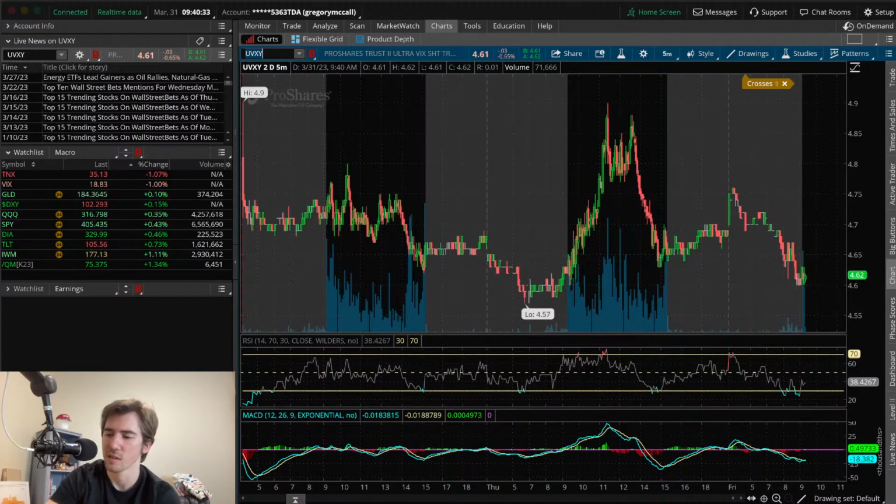But looking at a UVXY call debit spread, or call credit spread, let's see how much that goes for. Yeah, it's not paying much at all. The $5 or $5.50 call credit spread only pays 1 penny. So, not worth it there. And then next week's expiration, you only get 5 cents for 50-cent credit, or 50-cent collateral.